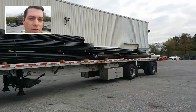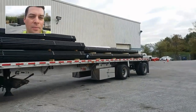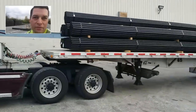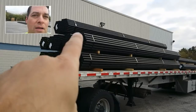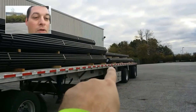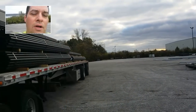Bigger tubes up front, smaller tubes in the back, but the stack in the back weighs probably the same as the stack in the front. The smaller tubes are more densely packed, and the ones up front are just bigger tubes, so the individual packs of tubing weigh less than the others by weight. These are like 1,800 pounds per pick, and those are 2,400 pounds.